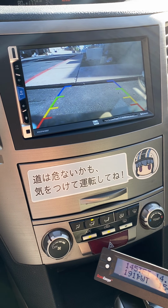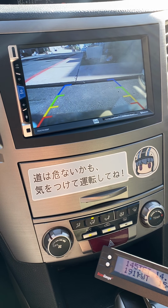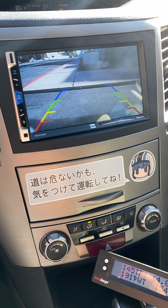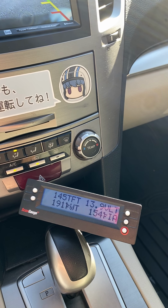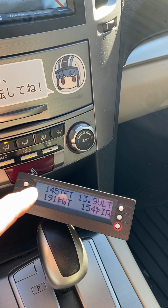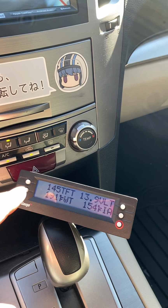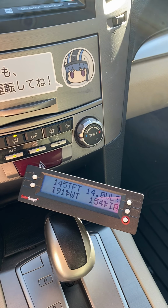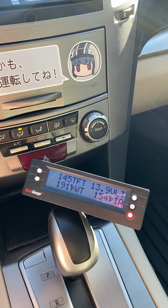Last summer I was going to start doing some cooling maintenance upgrades because a couple of hoses were starting to go. At that time, I installed a Hayden 678 CVT cooler, and I purchased a ScanGauge II to monitor my temps full time. This top one is the transmission fluid temperature, in Fahrenheit. It's 145 degrees right now, which is on the low end of the operating temperature. It's also only 80 degrees outside right now.